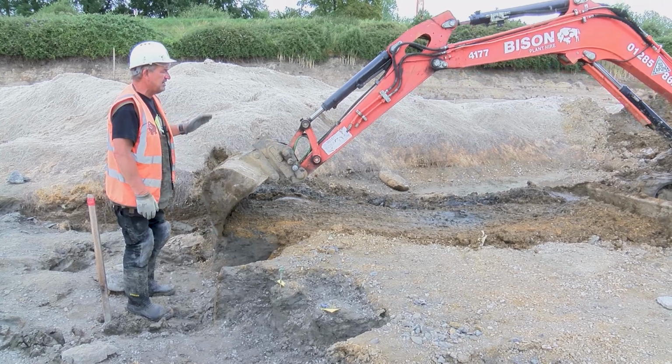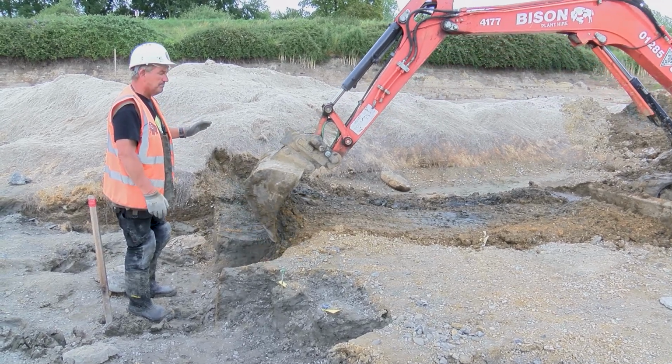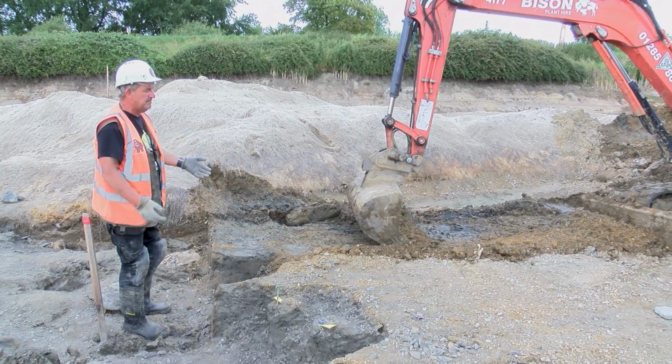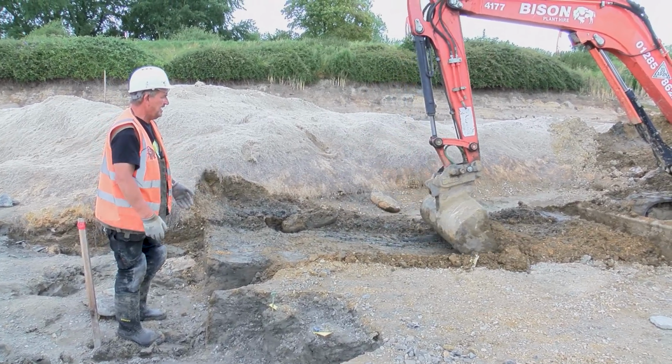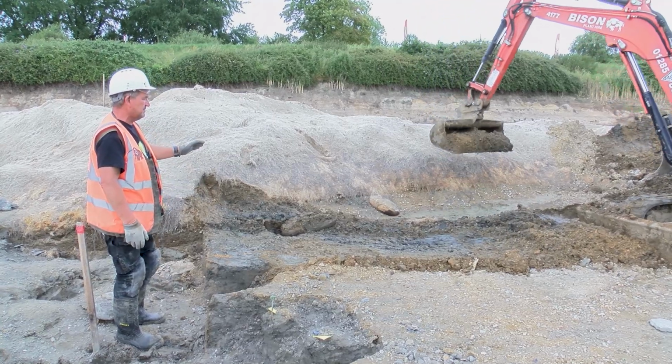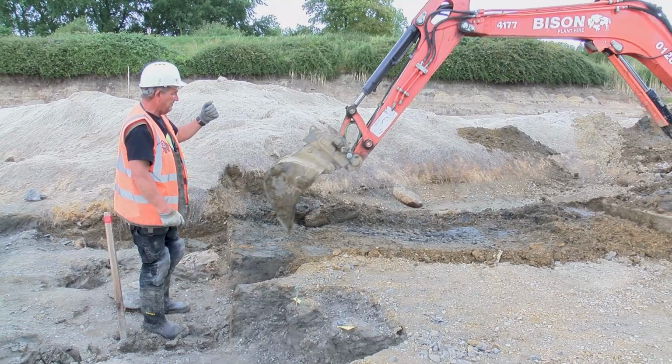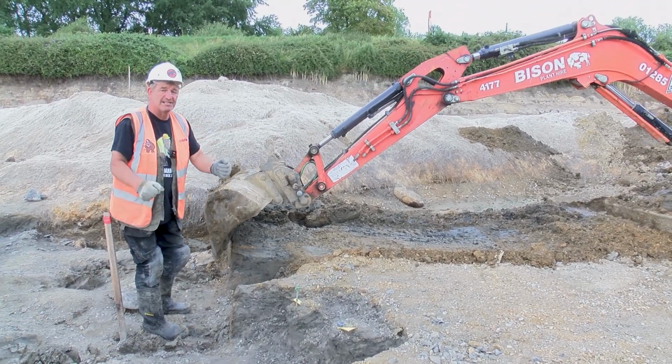When we see any sign of bone, we stop digging to stop any further damage to the bone material in the ground. So as soon as we spot something, we put a flag in the ground, and that is the point where we start to excavate.